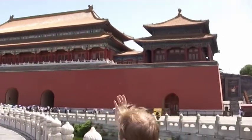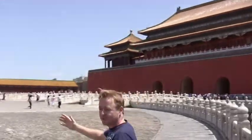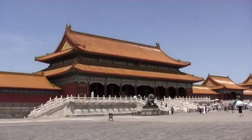Now in the middle here we have the Hall of Supreme Harmony behind me, and if we keep coming around the square we also have the Gate of Supreme Harmony, which is where we go to next to get into the next area. And let's continue on, shall we, and see where we end up.